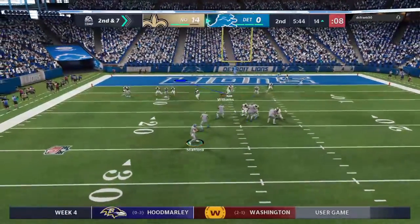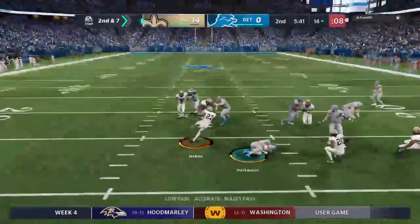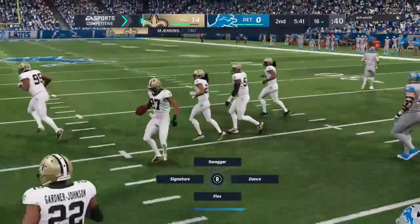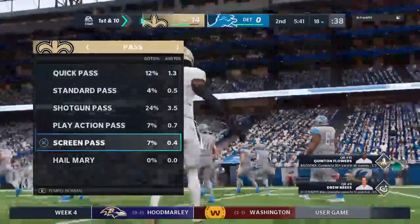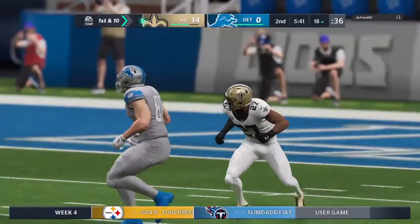On 2nd and 7, Stafford. And that's going to be intercepted. Malcolm Jenkins, the Pro Bowler, and he returns it here to his own 18-yard line. He had a little bit of the turnover bug last week, 3 interceptions. Not an absolute disaster, but another one here. Do you start to get a little worried?